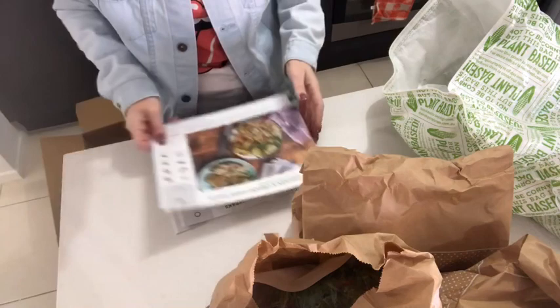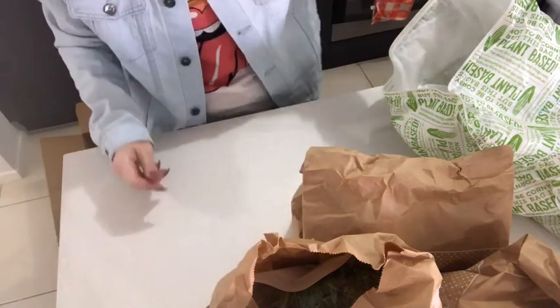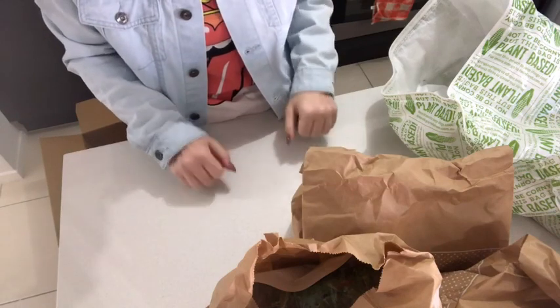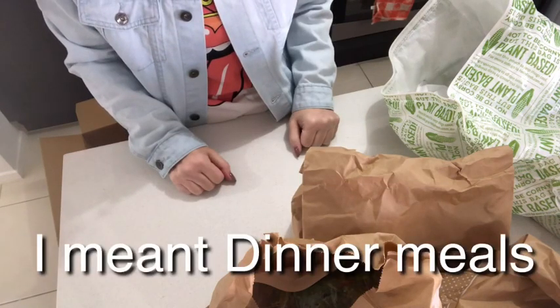I was keen to try it. I'm obviously going to head out and have to buy some extra stuff for lunches and whatnot. Anyway, this was purely just meals. But overall at this stage, I think I'm pretty happy.